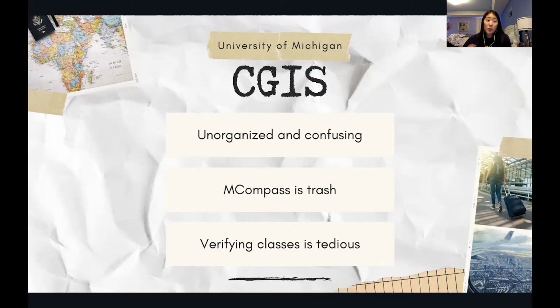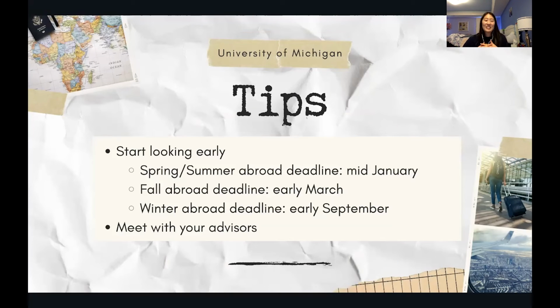So new people for Denmark had to step in and they weren't really sure because they had never done the program. So it was just kind of a mess and very difficult to navigate. My best tip is to start looking early. I probably had to go through about 10 programs just to see what classes would count, because that was the biggest issue for me.